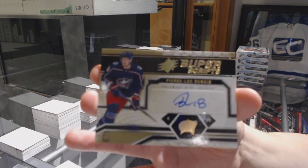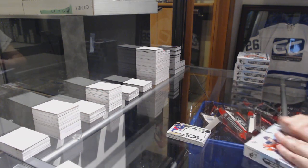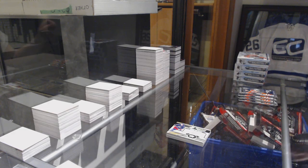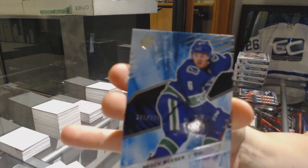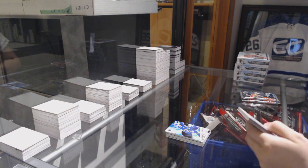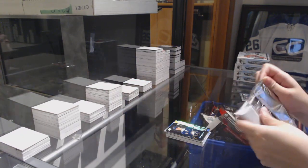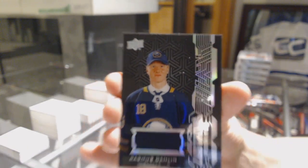We've got a Superscripts auto for the Blue Jackets, Pierre-Luc Dubois. Not rookie, but a base number to 299 for the Vancouver Canucks, Brock Boeser. We've got a lustrous rookie, number to 299, for the Buffalo Sabres, Rasmus Dahlin. We've got a lustrous rookie jersey for the Buffalo Sabres, Rasmus Dahlin.